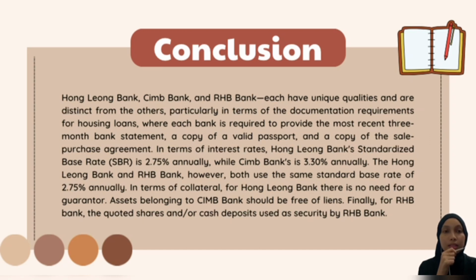In terms of interest rates, Hong Leong Bank's standardized base rate is 2.75% annually, while CIMB Bank is 3.30% annually. The Hong Leong Bank and RHB Bank, however, both use the same standard base rate of 2.75% annually.